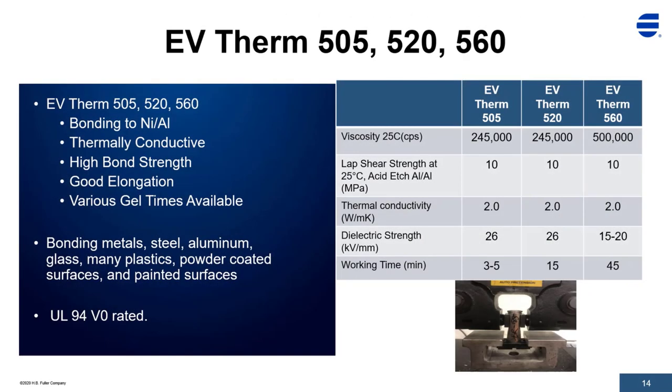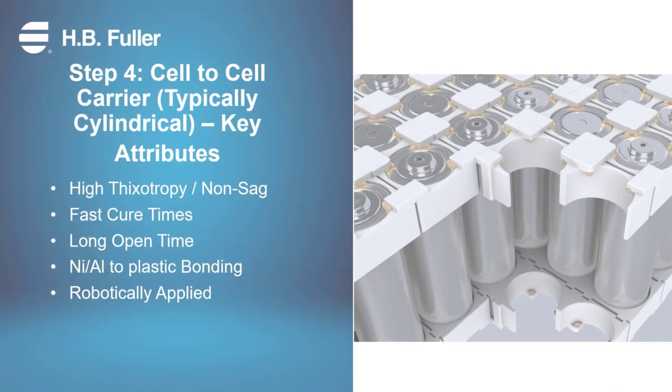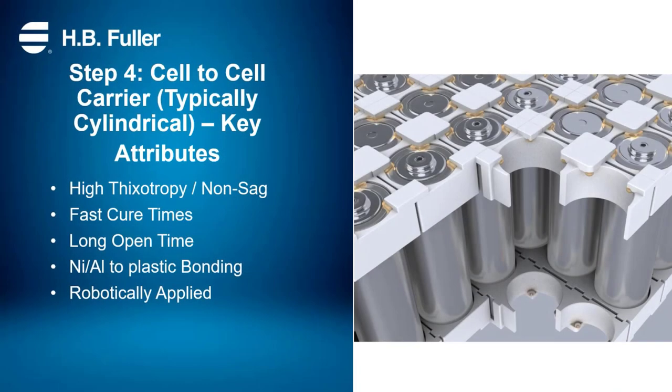We also have formulated the EV-Therm 505, 520, and 560 for this application. These products are two-part structural epoxies that bond very well to a variety of substrates, including good metal bonding. They are also UL94 V0 rated and provide very high thermal conductivity and very high dielectric strength as well. Step 4 is cell-to-cell carrier bonding.